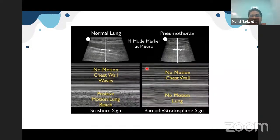Okay. And then the other thing about the lung ultrasound in EFAST is we can also use the M mode. In the ultrasound machine, we can change to the M mode, and then we put the markers of the M mode over the pleural line. By doing this, we can see in the normal lung with no pneumothorax, there's a seashore sign. You can see here the images become like a seashore. This is like a sea, and then this is a seashore. It's like a beach.